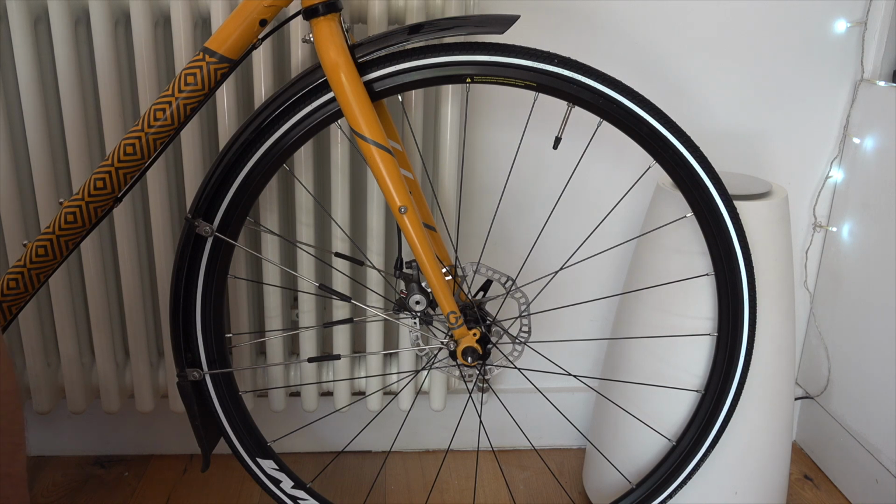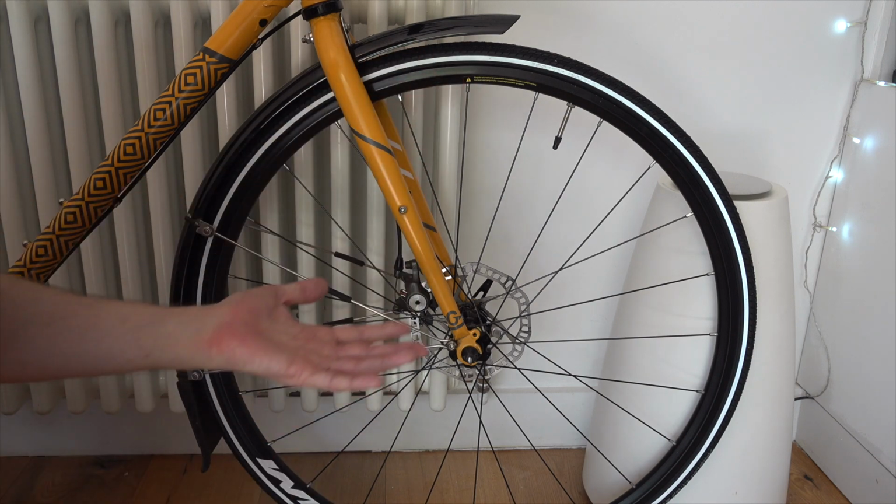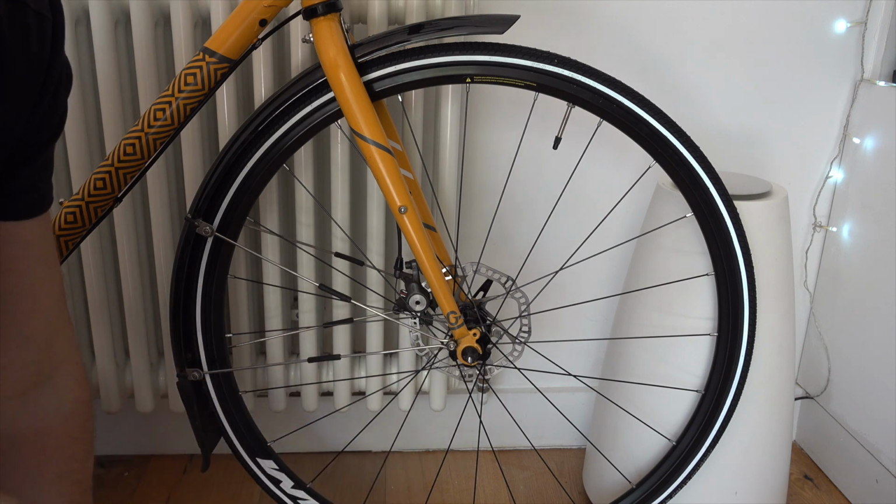So that's a good feature. I would definitely recommend it, especially for commuting, where you're not worried about weight, because disc brakes tend to be a bit heavier than cantilever brakes. But if you're a commuter, you're not too worried about a few grams here and there for speed. So I definitely recommend disc brakes.